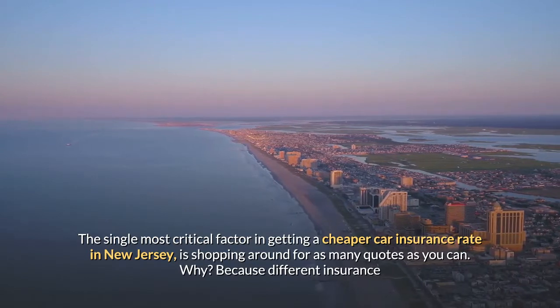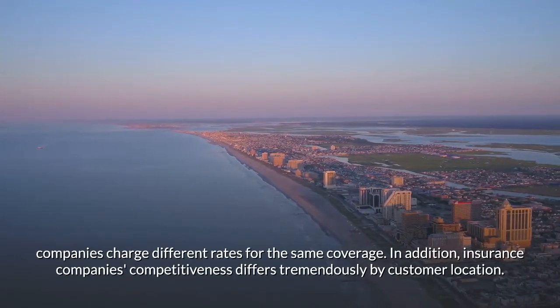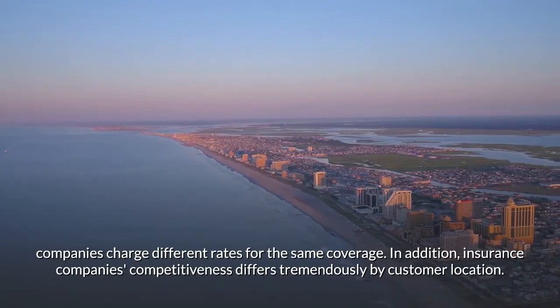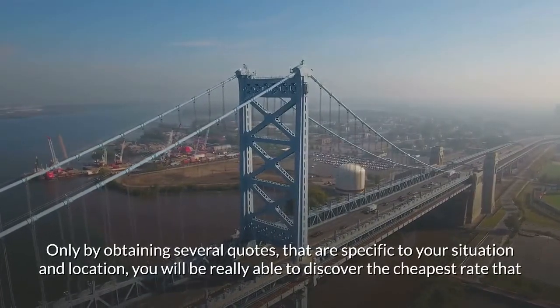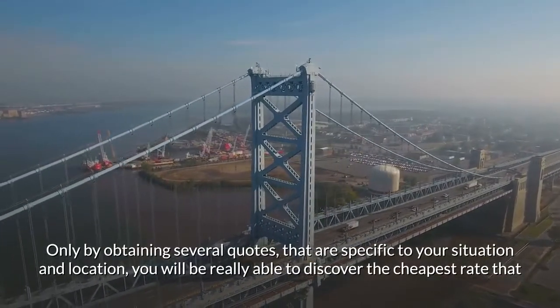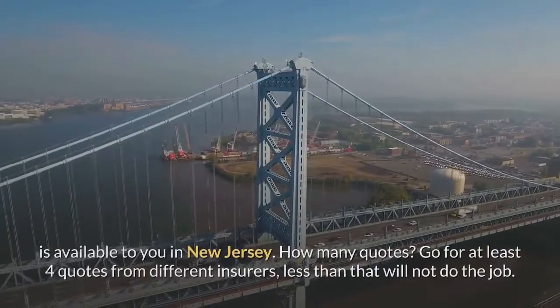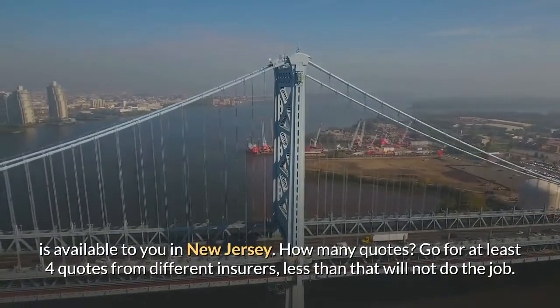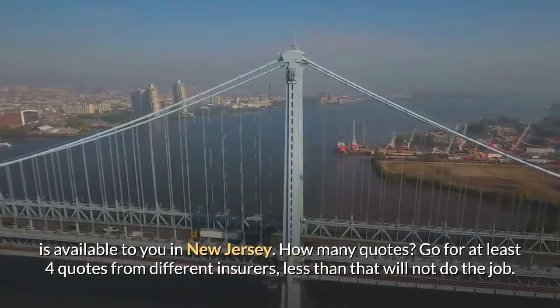Why? Because different insurance companies charge different rates for the same coverage. In addition, insurance companies' competitiveness differs tremendously by customer location. Only by obtaining several quotes that are specific to your situation and location will you really be able to discover the cheapest rate that is available to you in New Jersey. How many quotes? Go for at least 4 quotes from different insurers, less than that will not do the job.